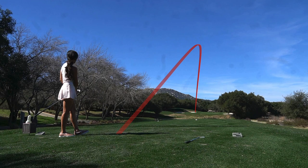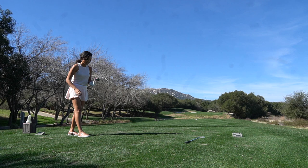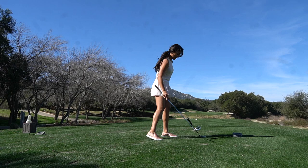Oh man, I think I'm crushing it today. That might have gone in the bunker. We'll see. I thought that was gonna stay on the green. Oh gosh. Let's see how good I go.